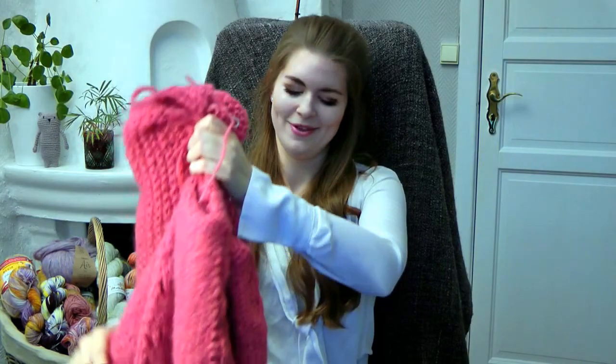I love the colour. It's called Rose. It's the colour number 20 in the Drops Air yarn, and yeah, I really like it. Just need to get that second sleeve and the neckline, and then it's going to be finished. So just a little bit left. I'm almost there, almost at the finish line, which makes for really good motivation any day of the week, really. So I'm going to try to have it finished for next week. Yeah, I've said it, so I'm totally committing to it now.